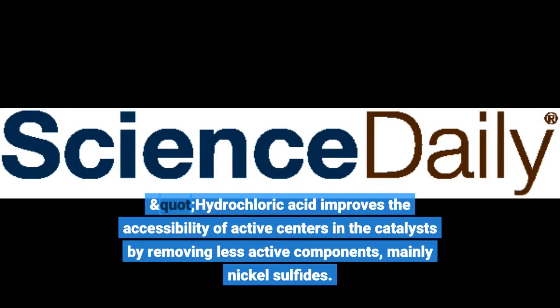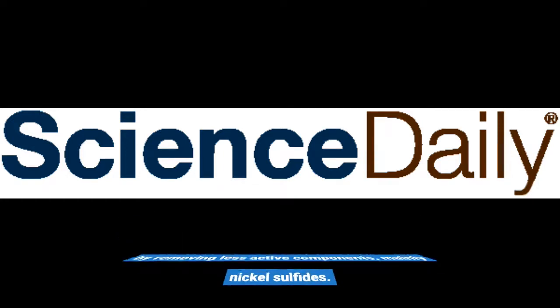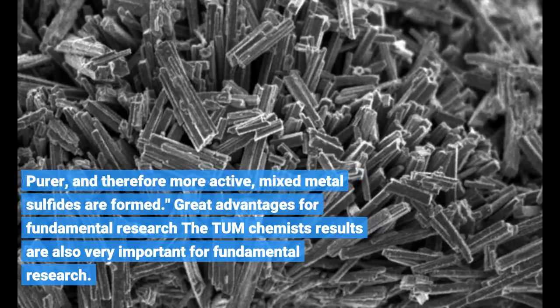Hydrochloric acid improves the accessibility of active centers in the catalysts by removing less active components, mainly nickel sulfides. Purer, and therefore more active, mixed metal sulfides are formed.